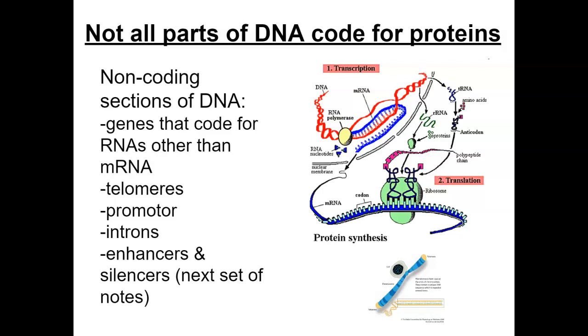Remember, you lose a little bit of DNA every time DNA replicates. The daughter strands get a little bit shorter, and that's okay because the telomeres are on the end. So we're just losing some of that telomere. And that doesn't matter because the telomere is non-coding, so we're not losing any coding sequences.